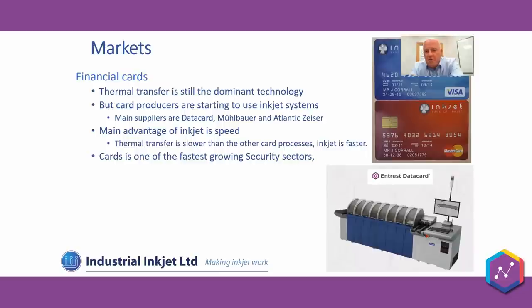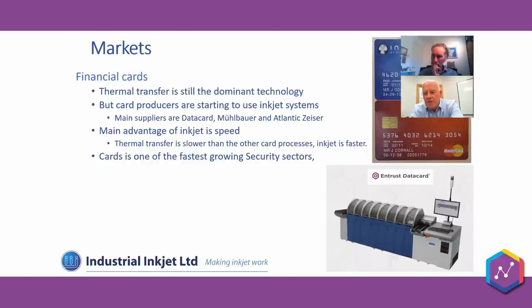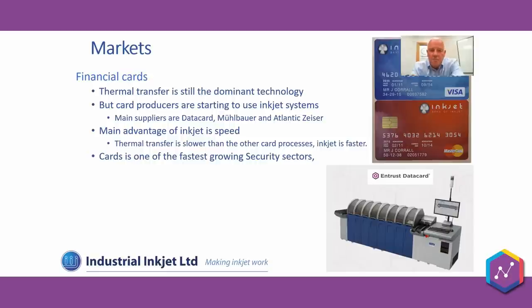Another market is financial cards. At the moment, thermal transfer printing is still very common, but it's quite slow, really slower than the other processes, whereas inkjet is faster. Inkjet doesn't slow the machine down. It doesn't hold things back. So we're seeing inkjet starting to become mainstream in printing credit cards or financial cards. And suppliers such as Datacard, Mühlbauer, and Atlantic Zeiser are already quite strong in these markets. These kinds of cards are growing very fast. It's a key sector for the inkjet industry.